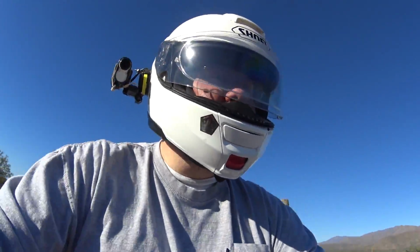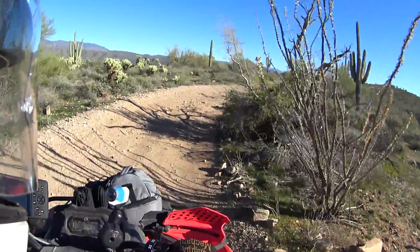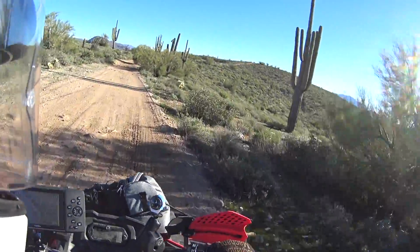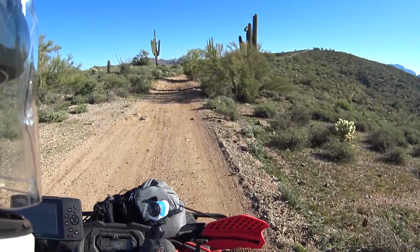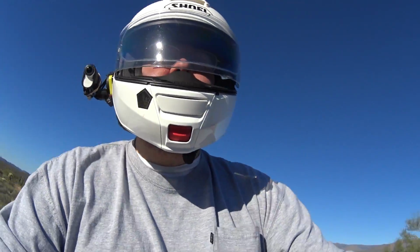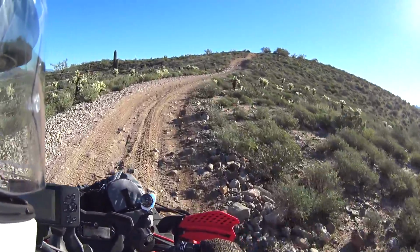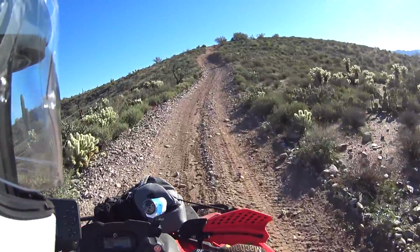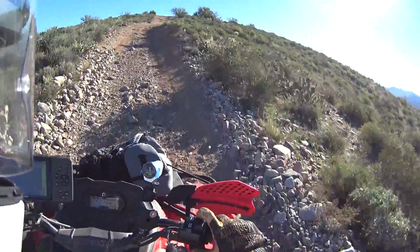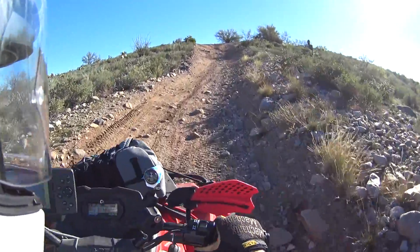Now I'm thinking it's kind of interesting that we've got a pretty steep hill looking like we're coming up on here. I don't know what to expect, but hopefully this hill isn't too hairy. It looks pretty steep, but it doesn't look like it's severely rutted or anything. So we should be able to make it up this, I'm thinking.